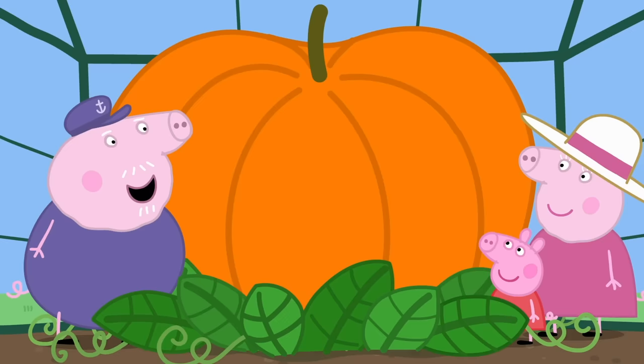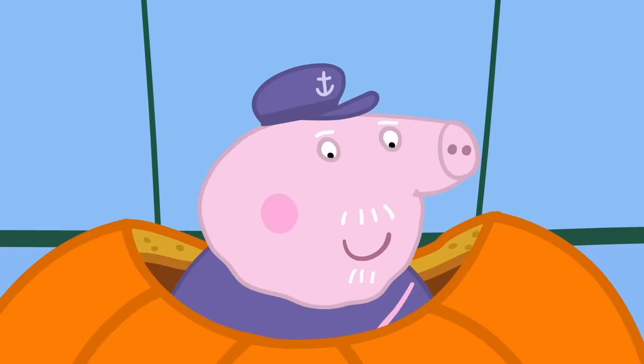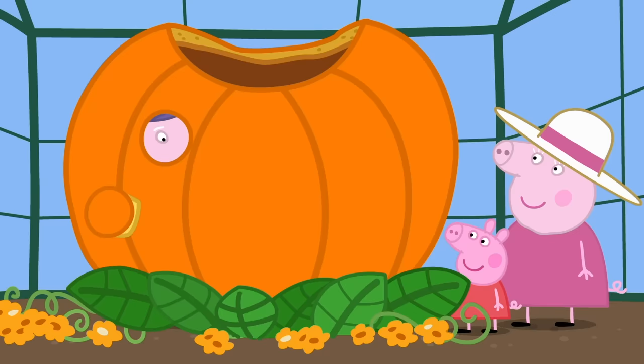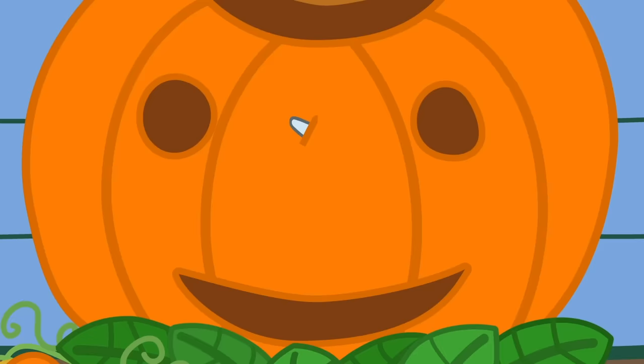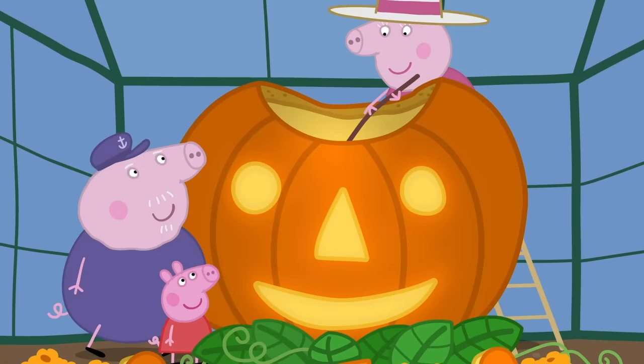We need to make this pumpkin into a lantern. First, I will scoop out all the inside. Now we cut out the face. And we put a candle inside to make it glow. Lovely!